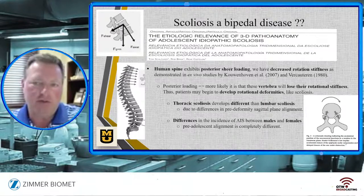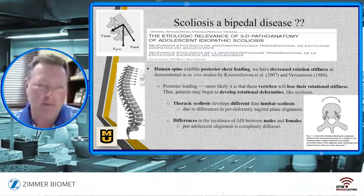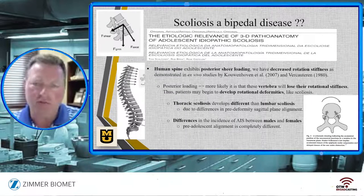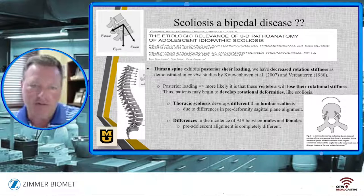What results from this is really just a posterior shear loading of the spine, as you see depicted in the upper left-hand side of my slide. And when this happens, we get this decrease in rotational stiffness of the spine. And when this occurs, we really are starting to see the process of the Heuter-Volkmann principle. So these growth plates in the lower right-hand corner, these neurocentral synchondroses, start to see differentials in pressure. And then you start to see that growth change, and really the Heuter-Volkmann principle is alive and well there.